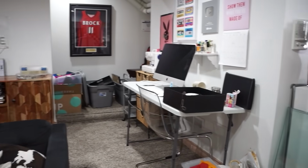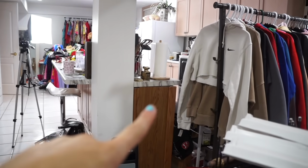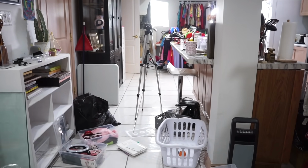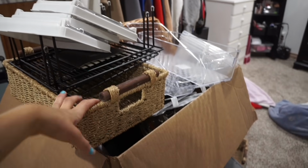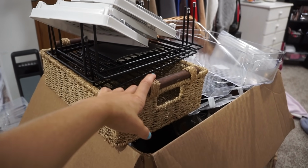Today, we are going to be tackling this area here as well as the kitchen area. That's where I do all my Depop stuff, so we won't touch that in this video, but I'm usually always cleaning that anyways. So this is the stuff that I'm going to be using to personalize my kitchen and organize it professionally as best I can, which is really exciting.